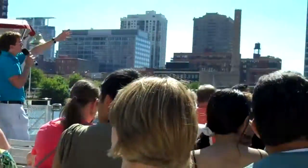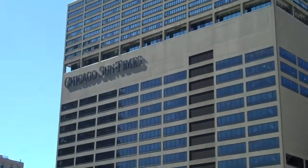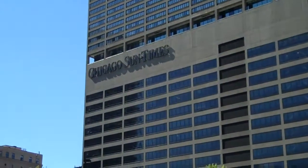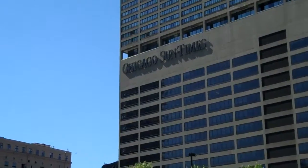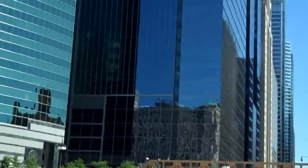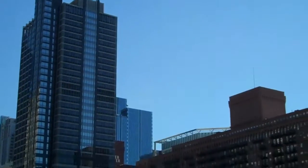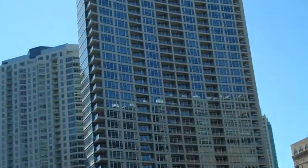Now, the sandy-colored building to our right with its name written on the outside is the Chicago Sun-Times building. It was built in 1977, originally as an extension of the Merchandise Mart for the apparel industry. The Sun-Times used to be located where the Trump Tower is today, and when they moved in here, they had to add all of these windows to make it a little more hospitable for the workers in the building.